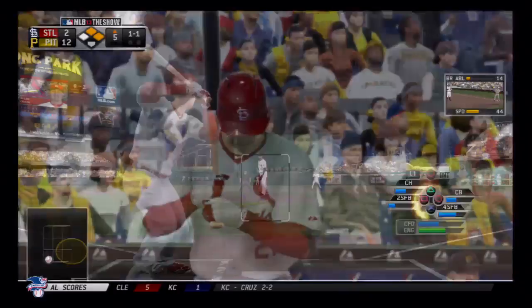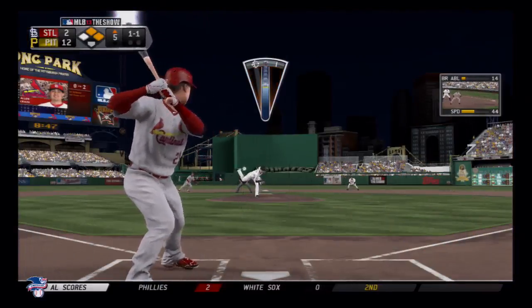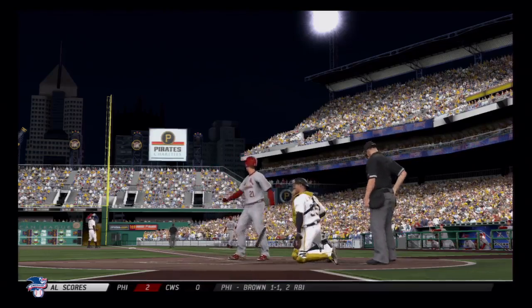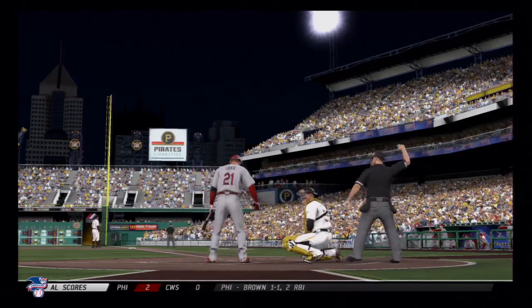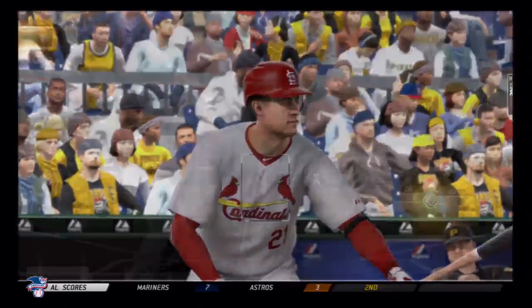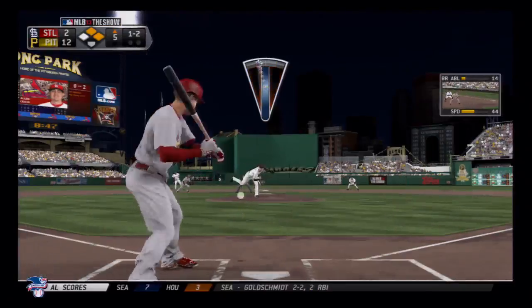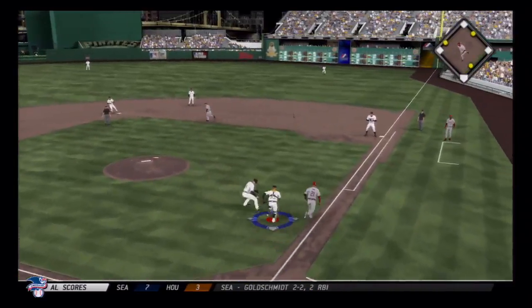And I believe he broke the plane of the plate there. He most certainly did. It's a ball and a strike. Now a ball swung on and heading for the stands in right, and that'll move the count to 1-2 now. Swing, and ooh, he saws him off with that one.